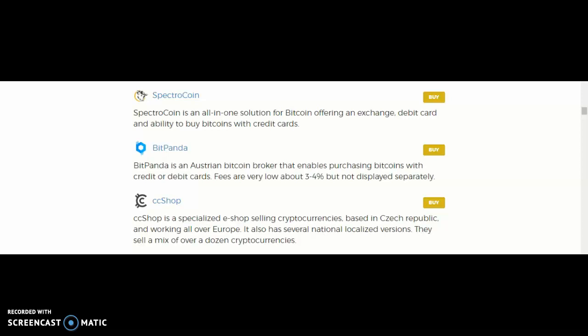CC Shop is a specialized e-shop selling cryptocurrencies based in Czech Republic and working all over Europe. It also has several national liquid versions. They sell in a mix of over 1,000 cryptocurrencies.